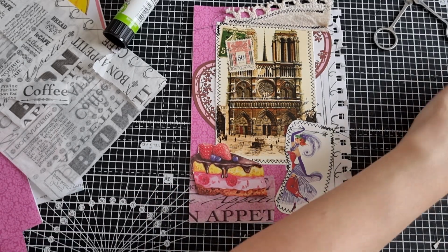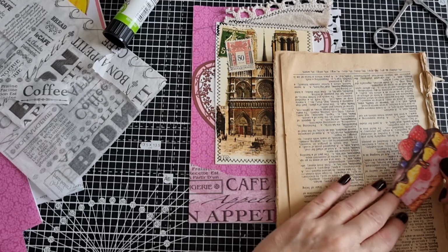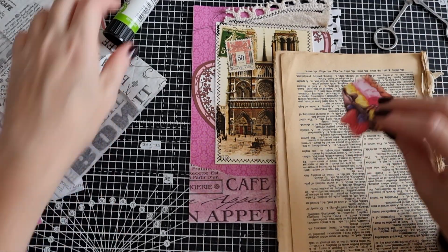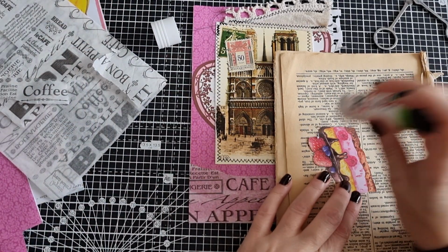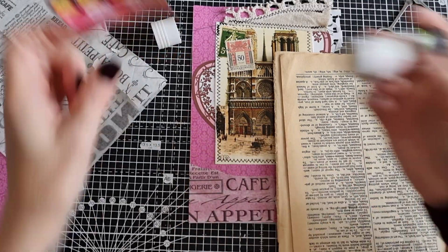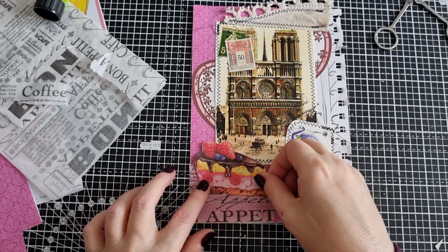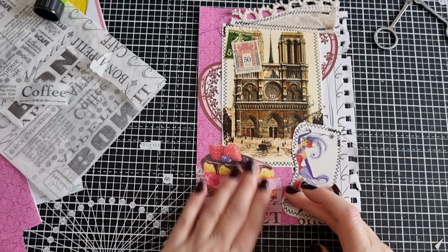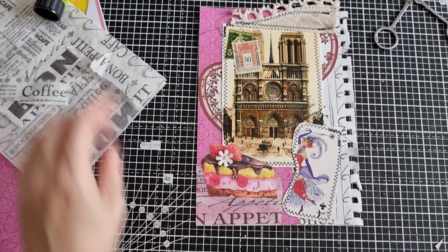Yeah, so I like that now because it stands out a bit more against the pink background. So let's stick this cake down. Trying to remember which way round I'm doing it. Oh, and the bread. Everything. Yum, yum. So like so. And then we have, oh, I had this little flower that I was thinking of sticking there.